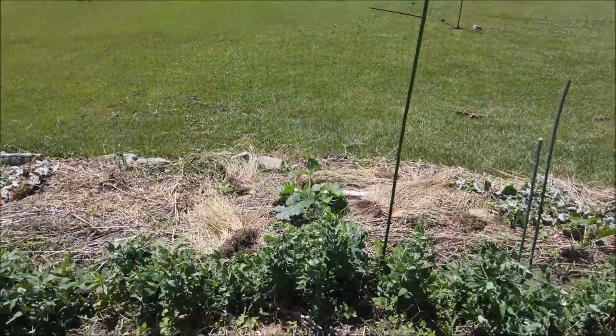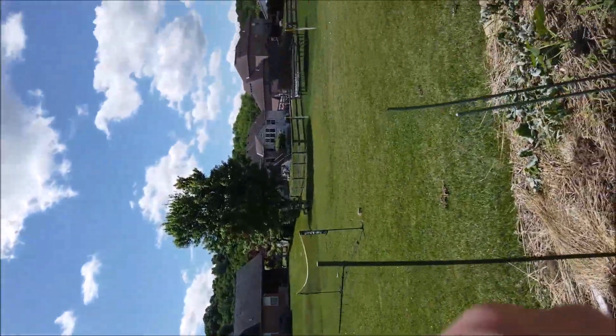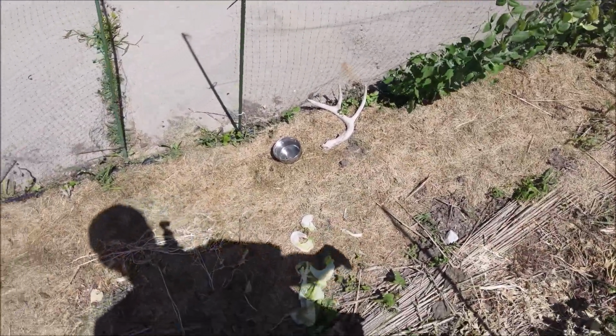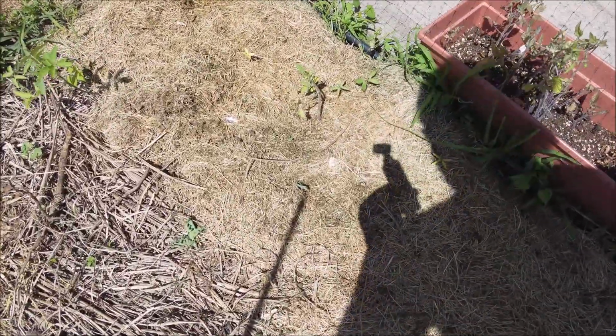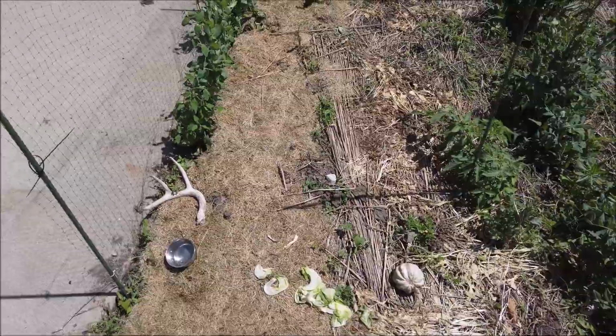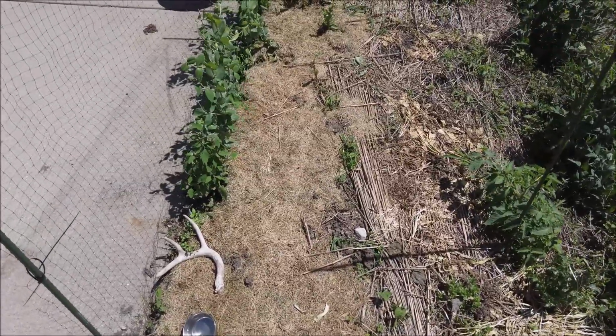Okay, I did rip out all the arugula and all the spinach. They had gone to seed, so they were done. So in their place, over here I have two of my, sorry about the shadows, tomato starts. Didn't put anything over here yet, but I feel like I could. And maybe a butternut squash vine would grow nicely through here.